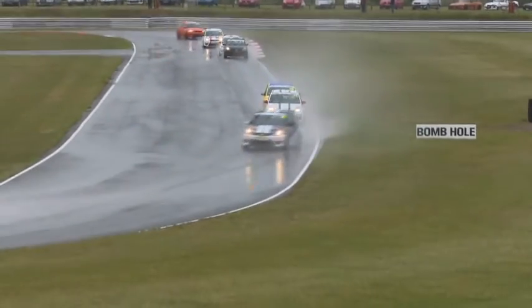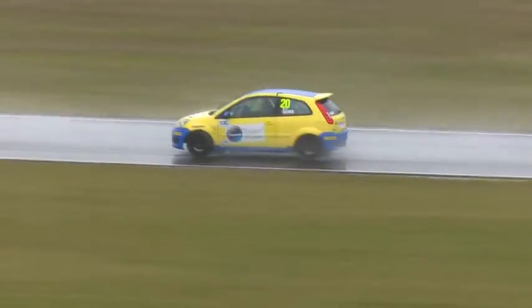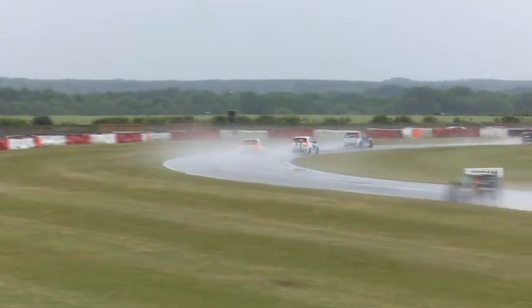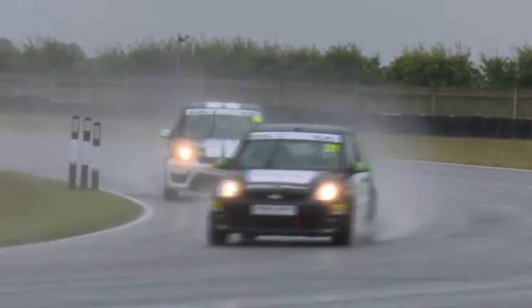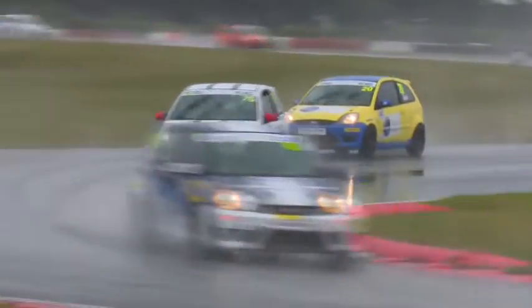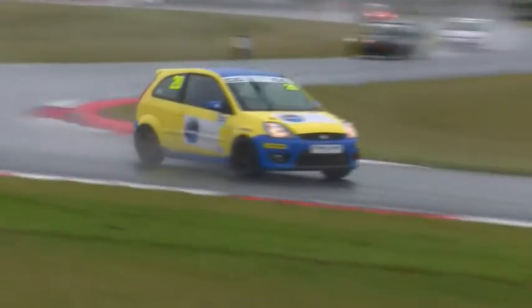But Michael Higgs leads, the double winner here at Snetterton in rounds 3 and 4. That's actually going to be an advantage for Higgs to come into this meeting. Granted, the previous meeting was on the 300 circuit with the twists and turns of the infield section, but as I say, that will give him a psychological advantage.